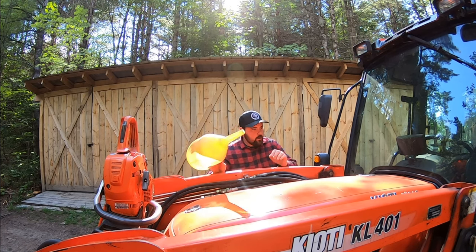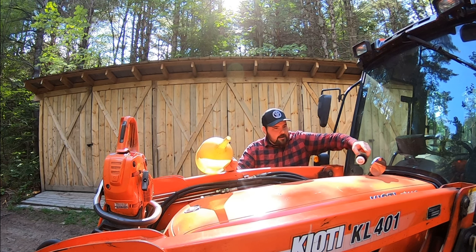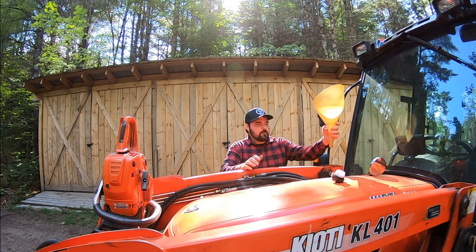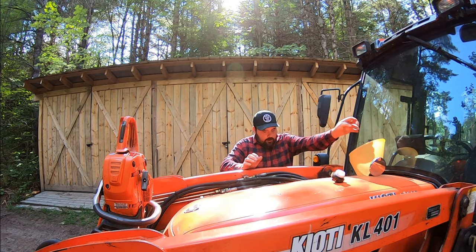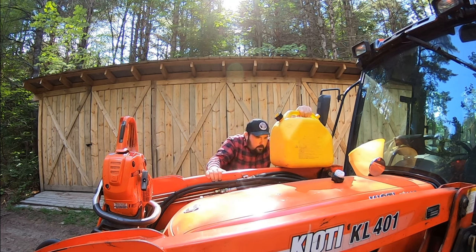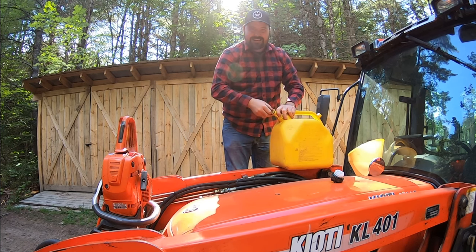Well, one thing is for certain, if you own a tractor or equipment and you use it, you're going to be filling it up. That's exactly what we're doing this morning. Welcome back, folks. Beautiful morning out here, getting a bit of an earlier start. Not too early, but a bit of an earlier start. We're going to fill up here and then we're going to do some cleanup.